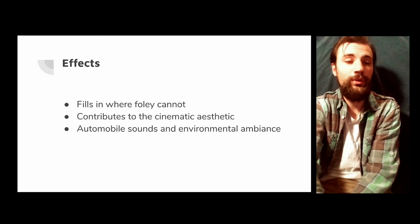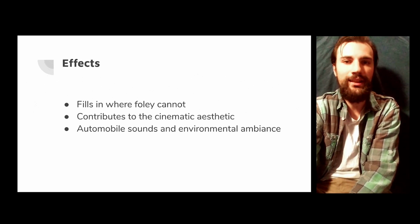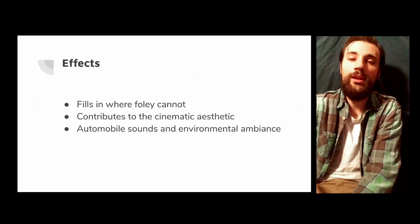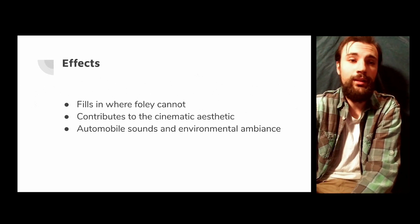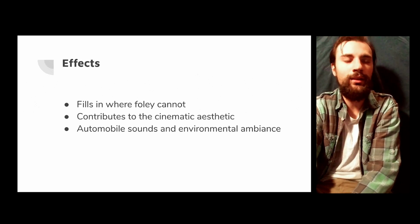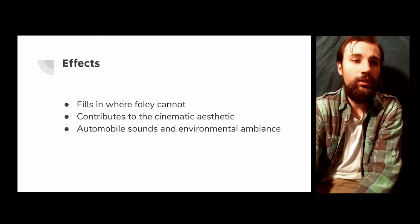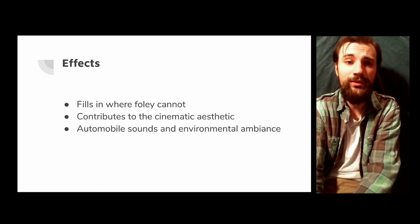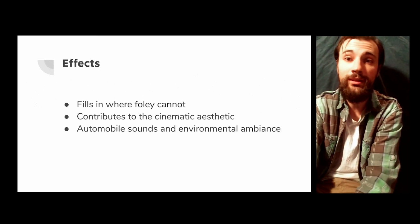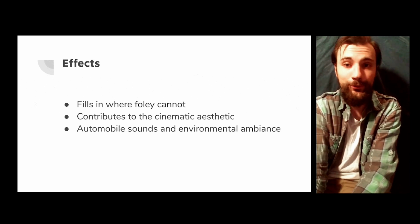But also wanted to make sure that these effects are contributing to the cinematic aesthetic, and so I'm pulling from a lot of that spaghetti western stuff to get that cinematic bit in there, and to exaggerate certain things. Also, it was going to have to fill in for automobile sounds and environmental ambiance, which was something that it was already going to have to do on the stage, and it actually still had to do over Zoom.